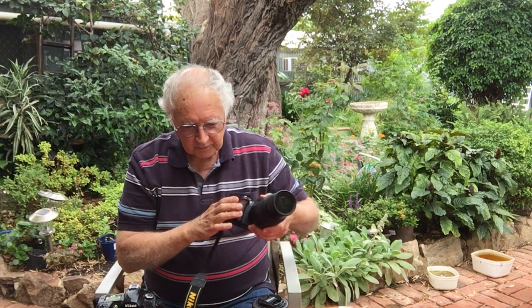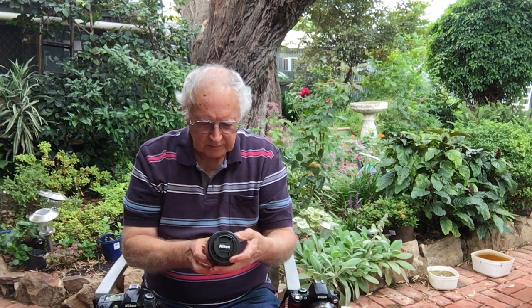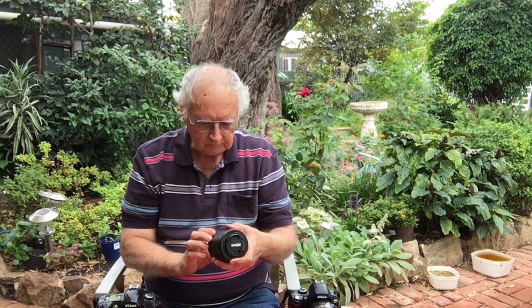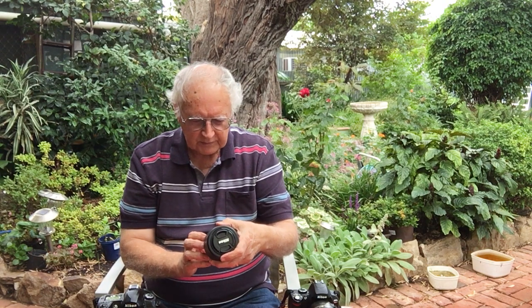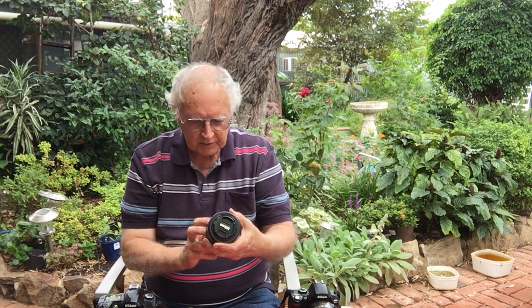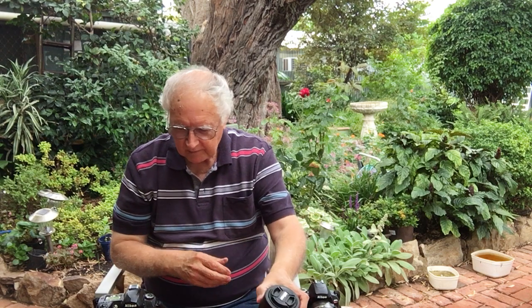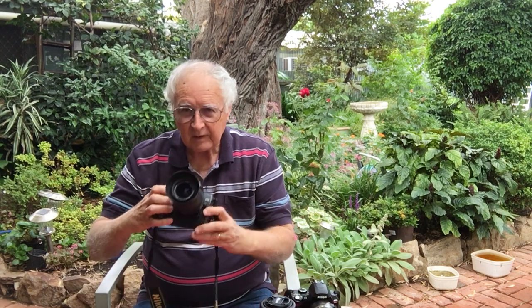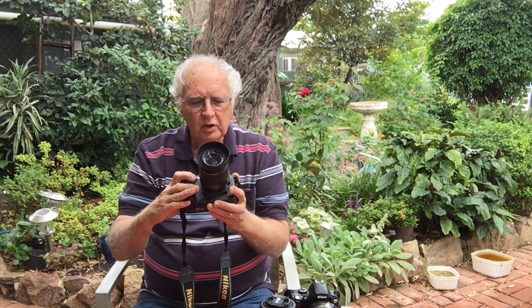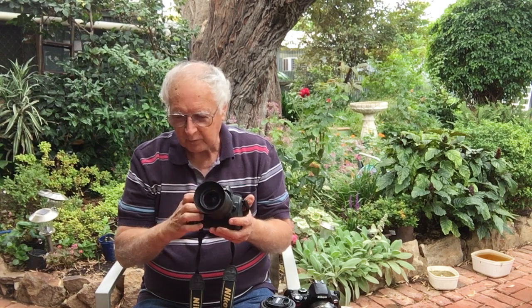One of the things I noticed once I got these 3 lenses, I've got that one, plus this one is a 55 to 200 zoom lens, and once again it's got the vibration reduction. It's an ED lens, f4 to f5.6, and this one on here is 18 to 55 with vibration reduction, f3.5 to f5.6.